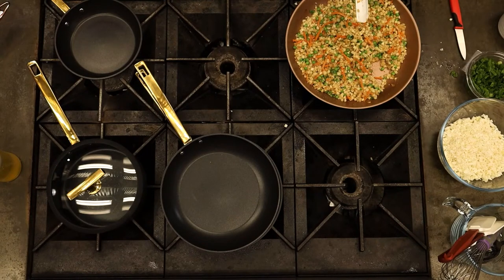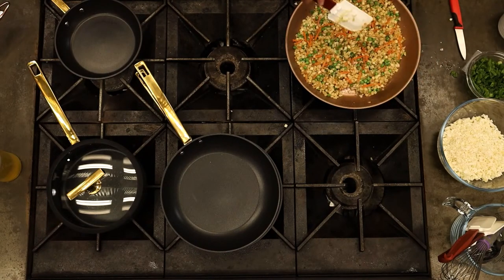I wish that I could hear all of that, and I totally couldn't because of the sizzle that is happening in this pan. It sounds so good, though. It smells really good. You looked like, I was like, yes.